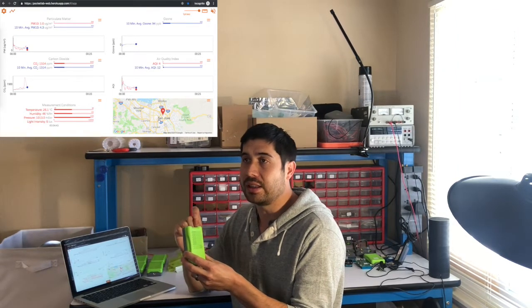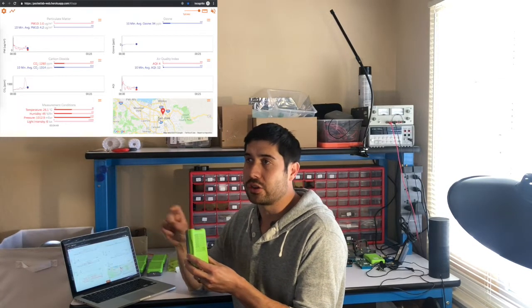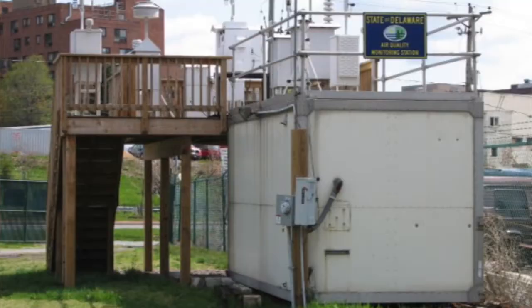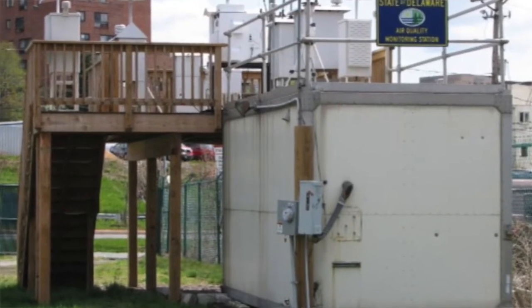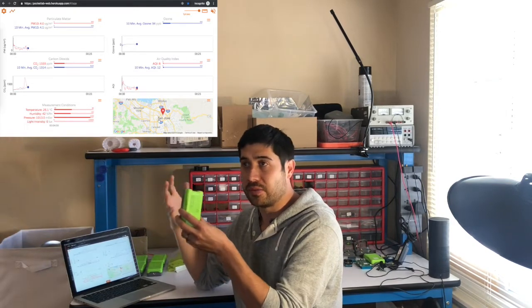And we can pull in that data from the device to our computer using Bluetooth. And then we also take in public data from a nearby EPA monitoring station. So you have your own personal data and you have this publicly available data that you can visualize and do experiments with. Oh, that's cool.